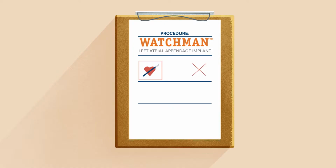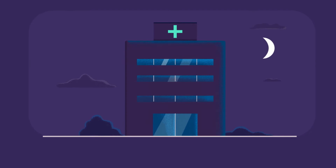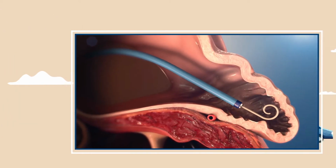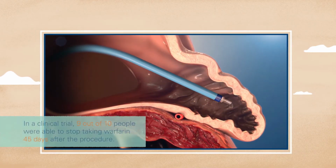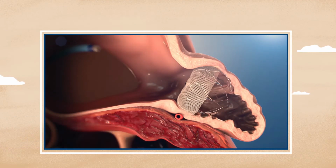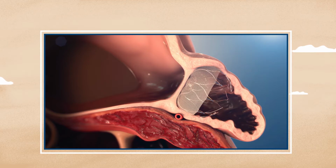The procedure is done under general anesthesia and typically takes less than an hour. People who get the Watchman implant usually stay in the hospital overnight and go home the next day. After the procedure, you'll take warfarin until your left atrial appendage is permanently closed off, usually just 45 days. During that time, heart tissue grows over the Watchman implant to form a barrier against blood clots.